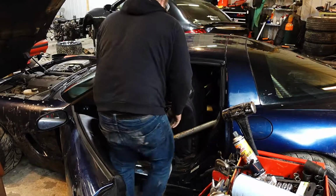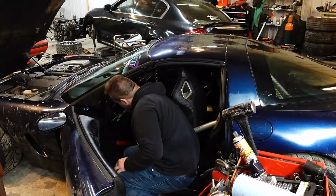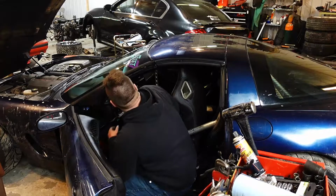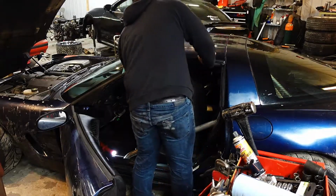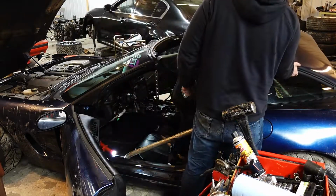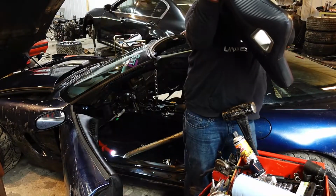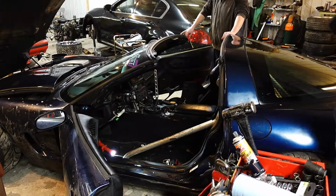Now how do I get it out of here? Don't you have the top? That's a wise idea. Oh my god. Not that I was doing this for weight savings, but that seat weighs a ton.